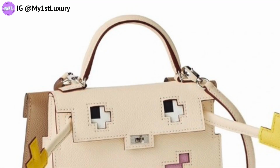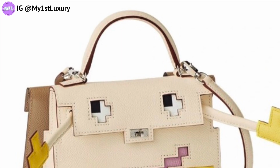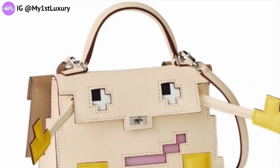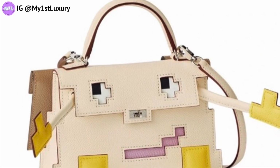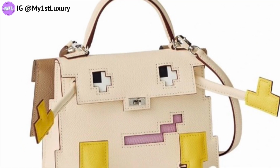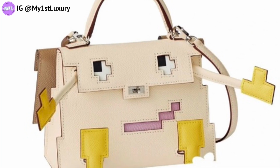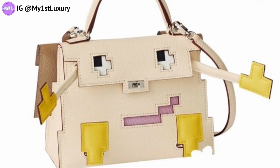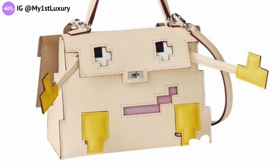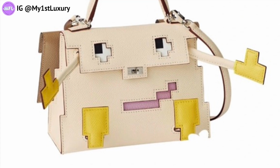It is a Kelly mini with very vivid features of eyes, brows, a smile, a nose, a mouth, and a pair of hands, and apparently a little back pouch that's featured as a part of the bag. Although this bag looks pretty cartoonish, if you look at the detailed breakdown of the craftsmanship, you can see that there's a lot of work that is done on the bag. It looks pixelated, especially the eyes, the mouth. It's very innovative in terms of craftsmanship, and definitely the brand is bringing something new and modern to an existing model.